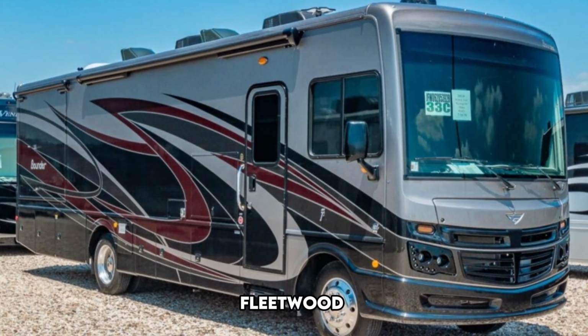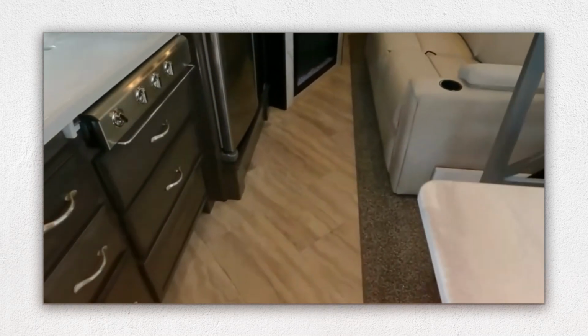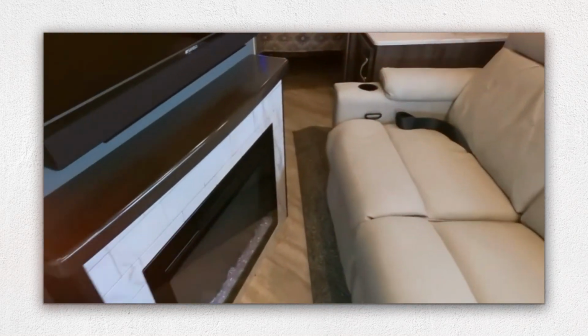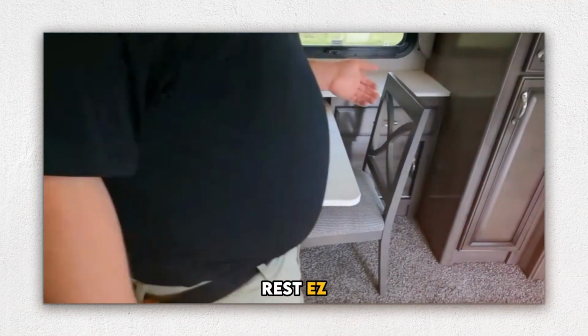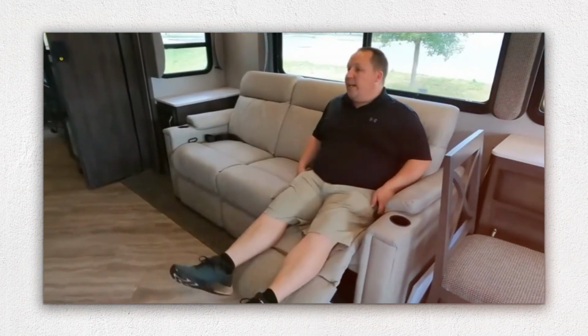Fleetwood proudly presents the Bounder 33C as the greatest selling motorhome of all time, and it's easy to understand why. Step inside and you'll discover a thoughtfully designed interior featuring a rest-easy sleeper dinette and a jackknife sofa on one end of the RV in a convenient slide-out.